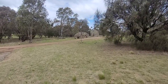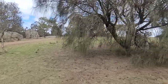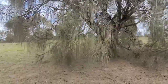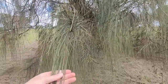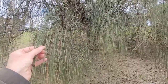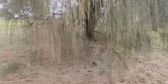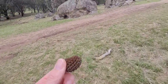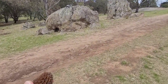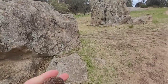Okay, we're going to have a look at this exposure, which is the same granodiorite. Ooh, sheoak. This is very interesting. This is not a leaf, this is a stem. The leaves are actually here in between. They're very small. And they have all these little cones with seeds in them. It's a native plant. I think they also occur in Papua New Guinea, and I know they go up to Hong Kong, where they have a species. So they do go into the Northern Hemisphere.